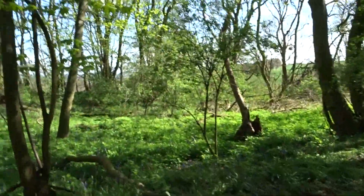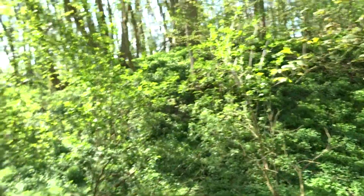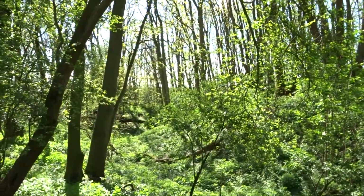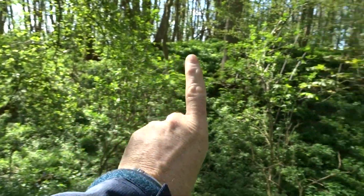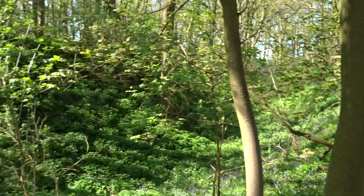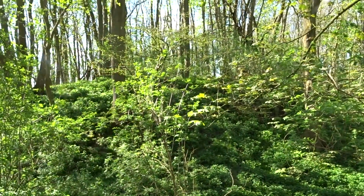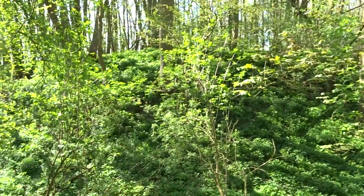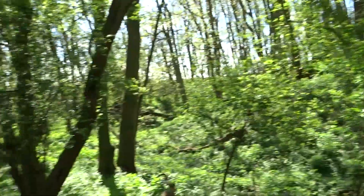And there, here is the other bailey. And that is the motte. The motte is basically from there right the way to there. And height, you're looking at sort of there to there. That is massive. I'm not Carol Vorderman or Rachel Riley, but my maths tells me that that is massive.